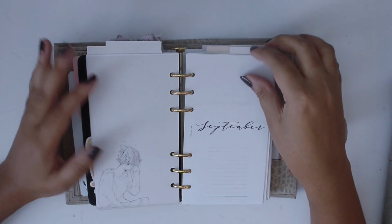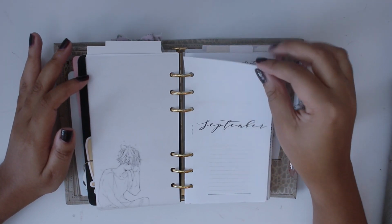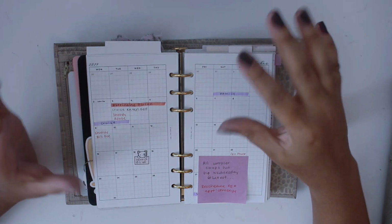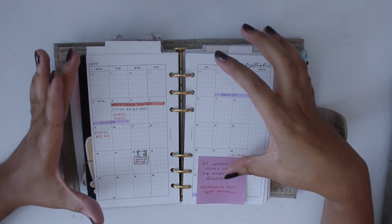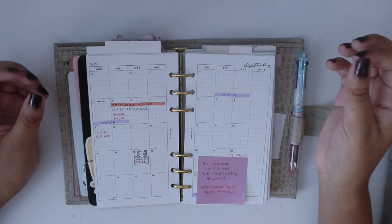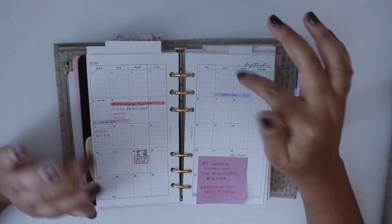And then these are monthly inserts. This is also from sterlingink. So basically she has this with no grid on it, but this is pretty much how I like it, I guess because again I'm used to the Hobonichi weeks. I was so happy that she had it with a grid, so of course I purchased it. And this is pretty much what I have now.